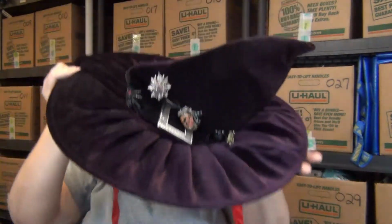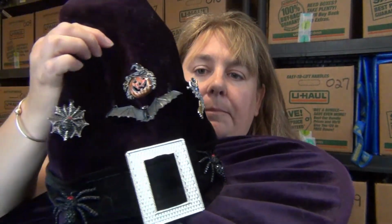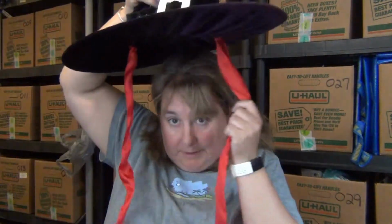If you can't tell, the first thing that I got is this cool witch's hat. You take it off so you can get a better look at it. It's a nice velvet hat, and it has these unique pins all over it. It's a sturdy hat, so it doesn't fall down or anything. You can tie it right on there. It's a nice looking hat. I think this hat is going to go probably for about $50 now that it is Halloween season.